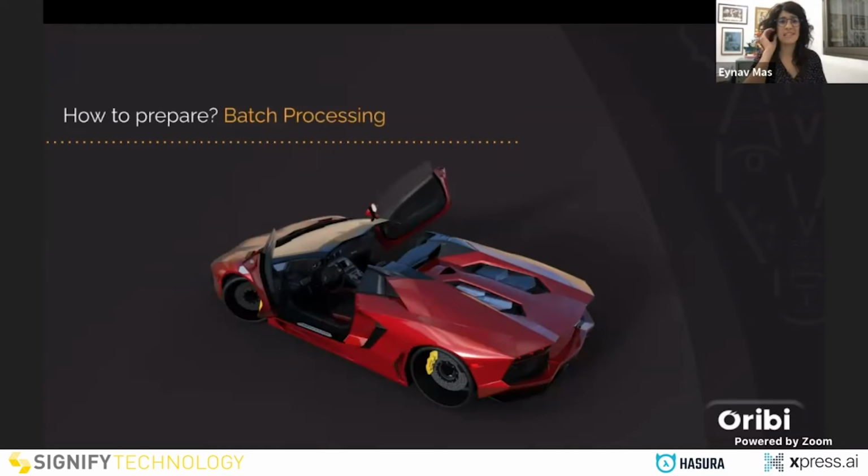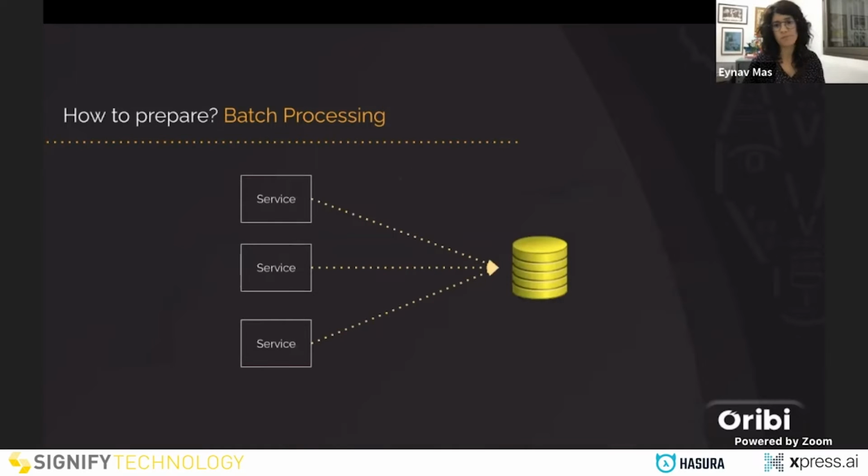The next pillar is batch processing. When I was a young engineer, I thought that batch processing was a luxury tool for the engineering team because it seemed to be such an expensive solution. But it's not. It's a tool that can really help you to grow and to manage scale when the scale increases. Let's see that in a live example.